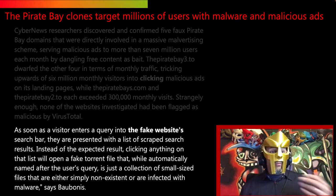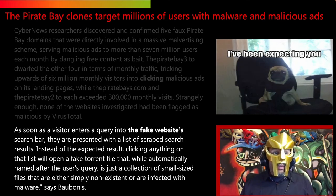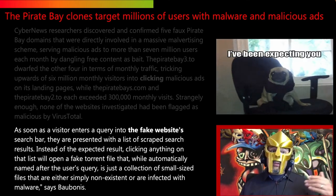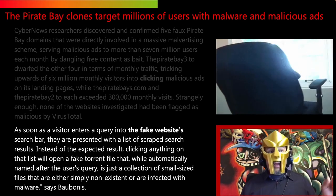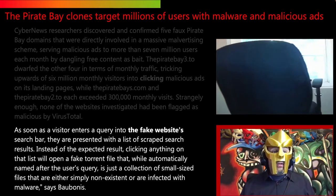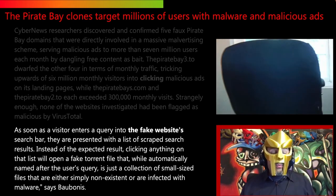As soon as a visitor enters a query into the fake website's search bar, they are presented with a list of scraped search results. Instead of the expected result, clicking anything on the list will open a fake torrent file that, while automatically named after the user's query, is just a collection of small-sized files that are either simply non-existent or are infected with malware.